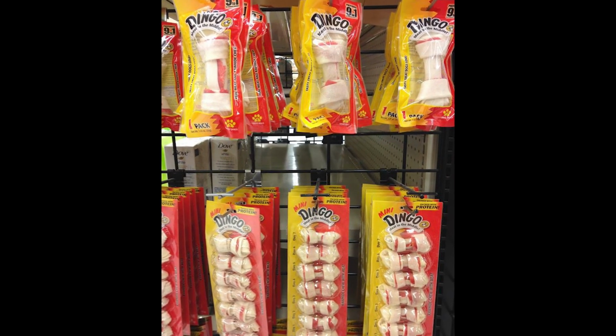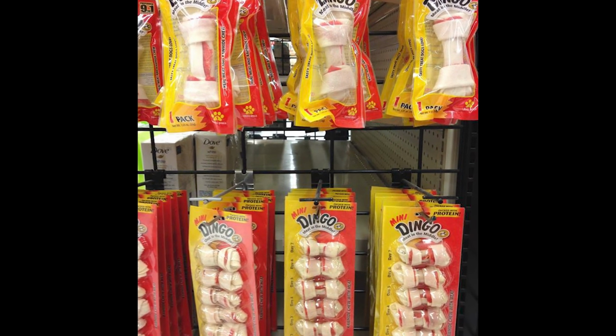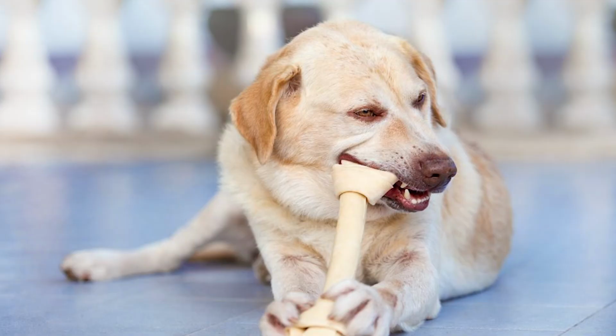In these adhesives and end products, U.S. studies have in many cases found residues and elements of lead, arsenic, mercury, and formaldehyde. After that, the product gets a nice and tasty packaging and goes to the stores and then to the dogs.